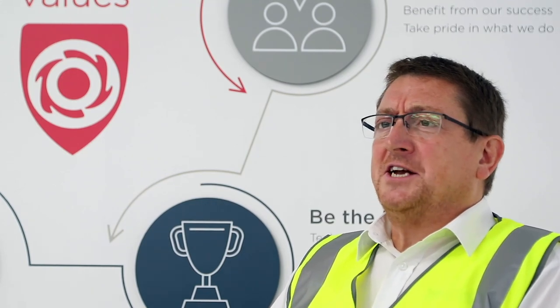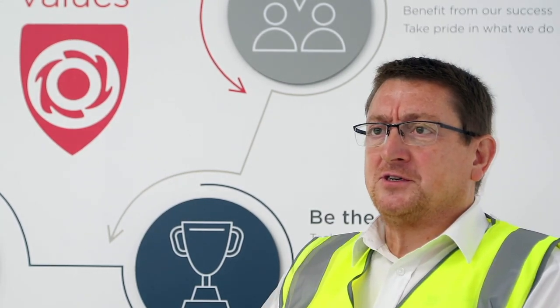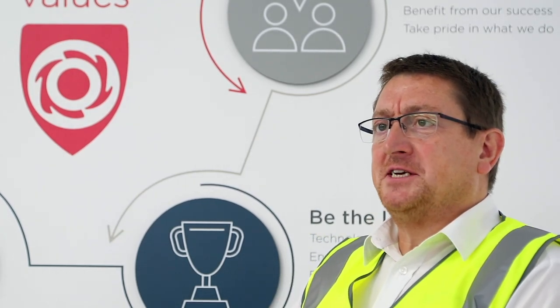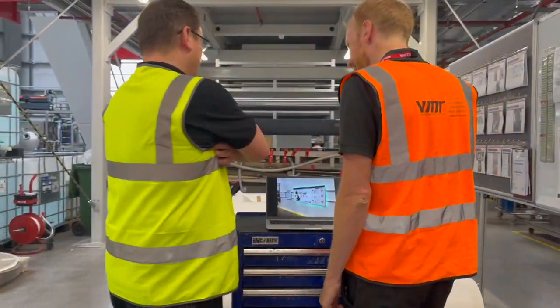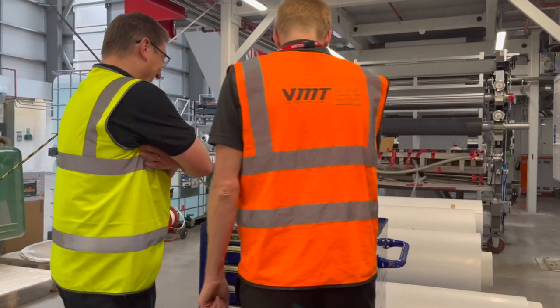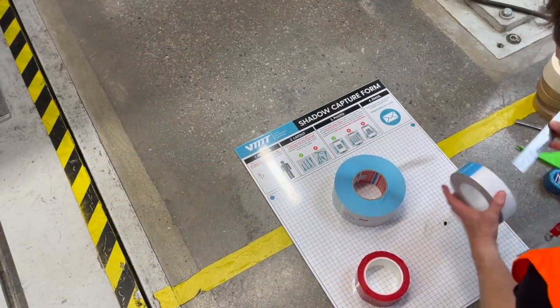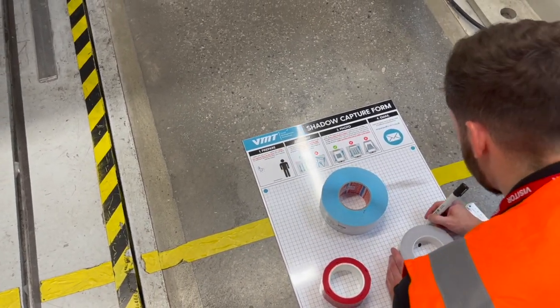We identified that an easy win for us would be to visually store the items on a shadow board at the point of use. On doing a web search for shadow board suppliers, we came across VMT. As part of their service, VMT came to site to assess the project and make suggestions on specification and configuration of the shadow board. They also audited all the tools and equipment to be stored on the shadow board whilst on site with us.